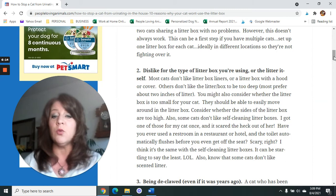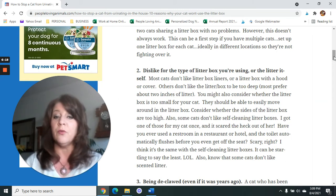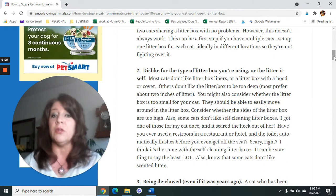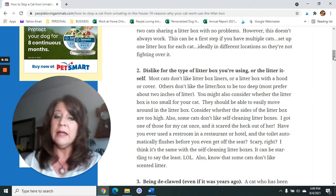You also might consider whether the litter box is too small for your cat. Your cat should be able to move around easily in the litter box. They should be able to get in and out of the litter box. Consider whether the sides of the litter box are too high for your cat. Also, some cats don't like self-cleaning litter boxes.